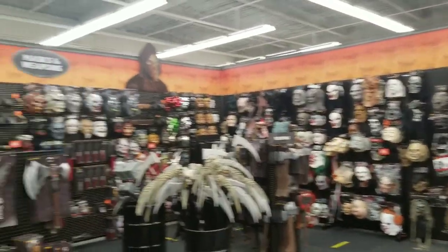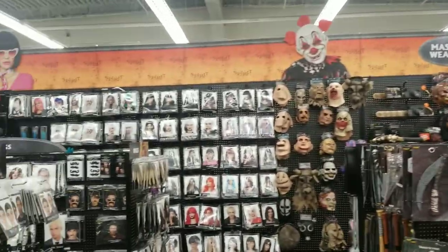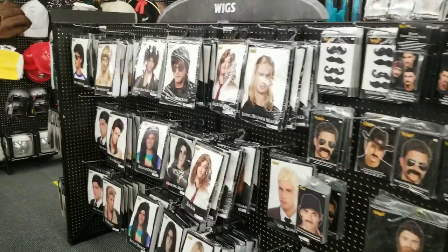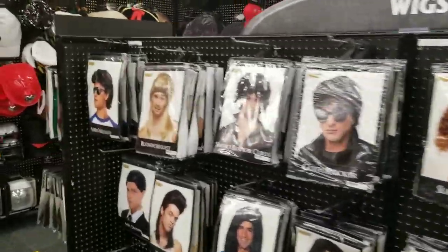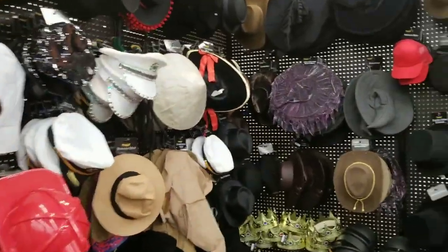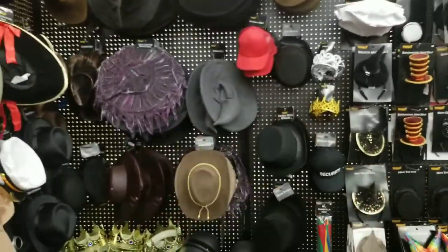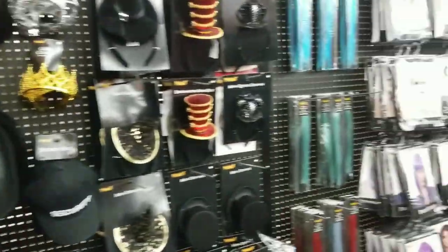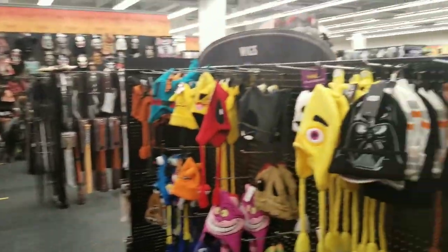Here's all your masks, your wigs, all kinds to choose from. Your hats. So you get your hats over here. There's your Gandalf over there. And then your witch hat. Yeah. A lot to choose from.